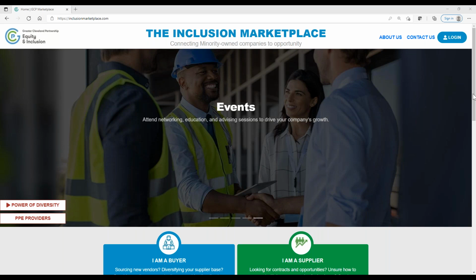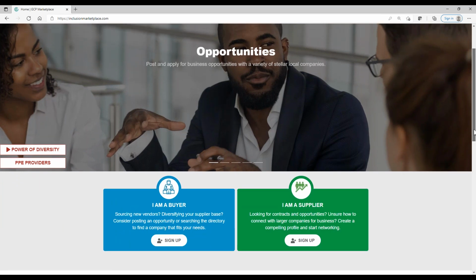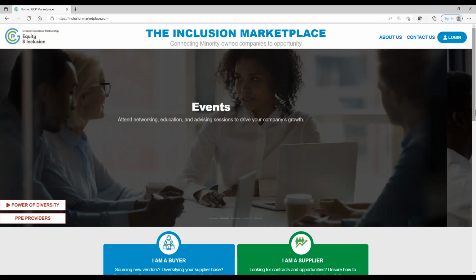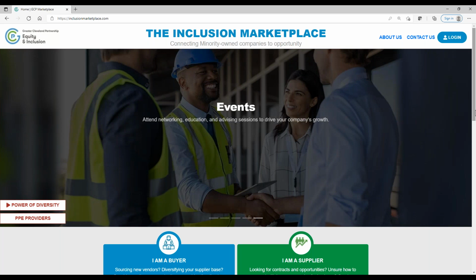So, as mentioned, the inclusion marketplace is a resource that's both available or accessible to buyers and suppliers. Before I log in and show you how the tool actually works, there is a frequently asked question that I get: what does it cost to participate with or utilize the tool? And the answer is, there is no cost. It's absolutely free for both buyers and suppliers to engage and interact utilizing this tool.